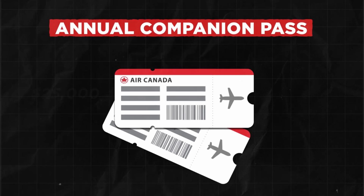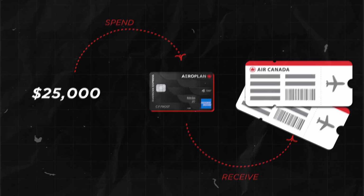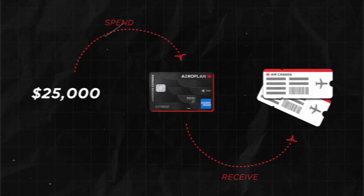But the truly special benefit of the Aeroplan Reserve Card is the annual worldwide companion pass. Each year, after spending $25,000 on the card, you receive a companion pass that allows you to bring a guest on a round-trip Air Canada flight for a fixed base fare ranging from $99 to $599, depending on the destination.